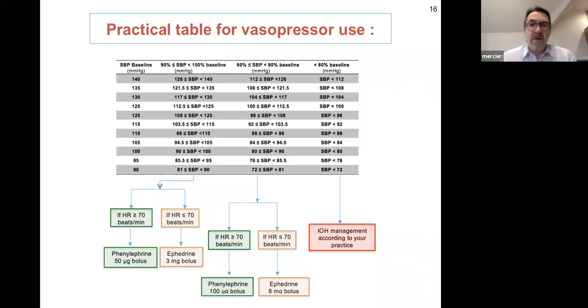On this practical table for vasopressor use, you can see some suggestions on how to use phenylephrine and ephedrine boluses. If blood pressure is in between 90 to 100% of baseline, which is the goal of prophylaxis, this prompts the use of repeated phenylephrine boluses every 1 minute to keep blood pressure in this interval when the maternal heart rate is above 70 beats per minute. Alternatively, if the heart rate is lower than 70 beats per minute, which can occur after phenylephrine use, then it is advocated to use ephedrine boluses instead.